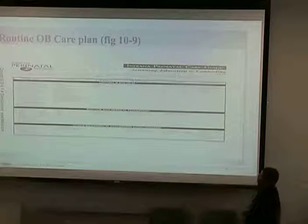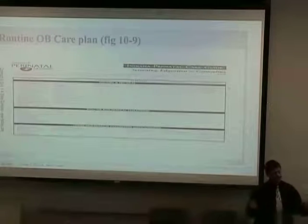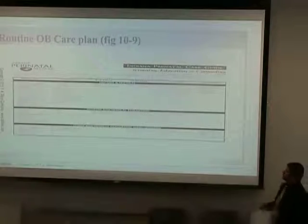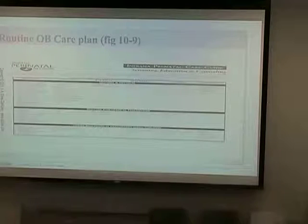Now, this is a template. It's in your book about what is routine OB care. This is just a sample of their practices, routine OB care, okay? And you see how it breaks it down by weeks. 8 to 18 weeks, 24 to 28 weeks, 35 to 37 weeks, and then postpartum. And you can whip out the magnifying glass and read this if you like. But most times we have a prenatal care map. It looks something like this. Okay? This is the care that is done, and this is the education that is done.